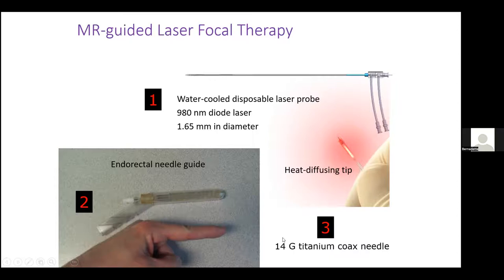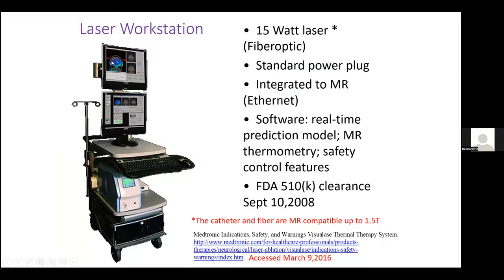So this device was originally used in the brains of children for intractable epilepsy. This is a brain up here. And I thought to myself, well, if it's safe enough to stick in the brain of a kid, why not stick it in the prostate? And we use MR targeting to get into the tumor and thermal mapping to observe what the temperature change is over the course of time and irreversible damage estimates to see how much tissue we've killed and when we can stop. So all this stuff is 510K cleared by the FDA. We're using everything in accordance with their indications.